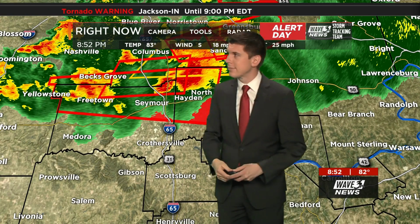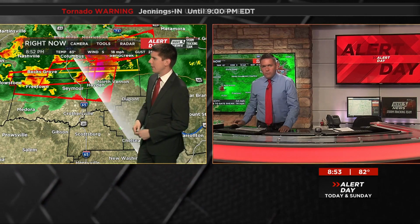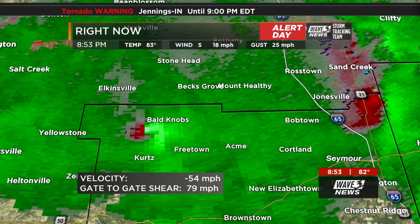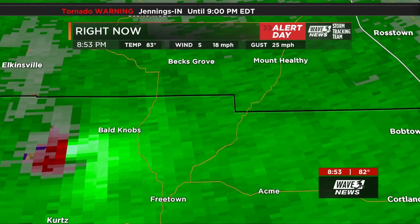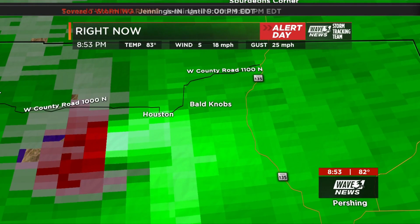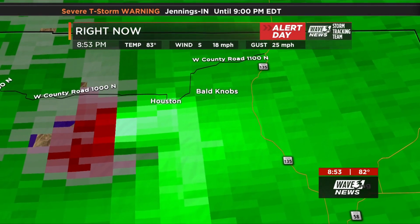Look at this gate to gate that's coming in now. Now we're getting 79 miles per hour. Wow. Yeah, now we're getting to a very formidable circulation that is developing here just north of Freetown. Let me zoom in really close here. And again, Bald Knobs, you guys have been under the gun here, it seems like, off and on. This is just south of County Road 1000 North. There's Houston, there's Bald Knobs. It's going to pass right over that.